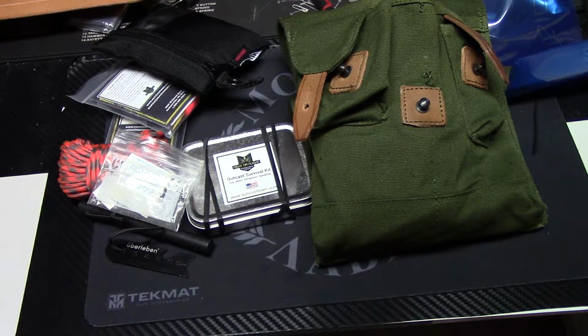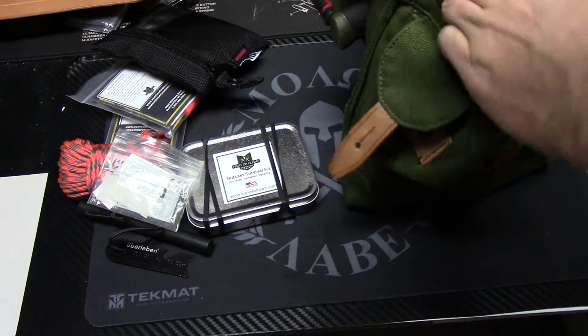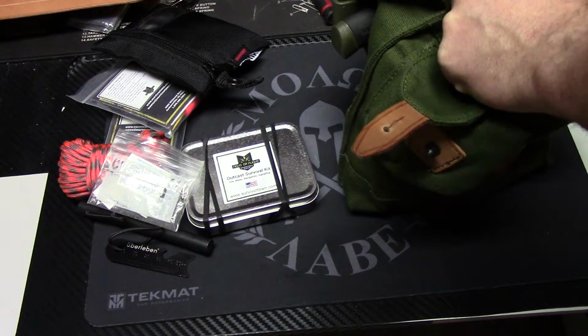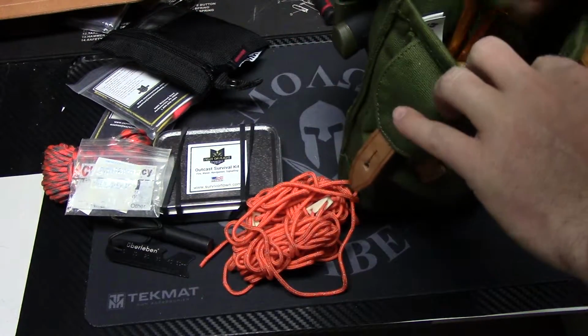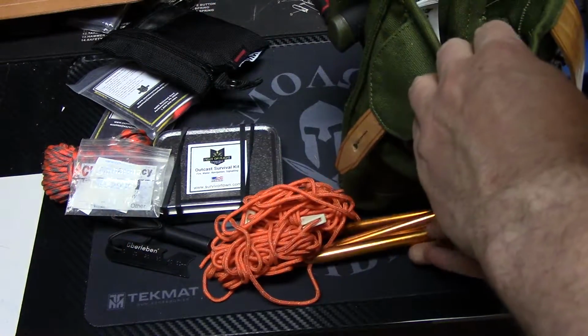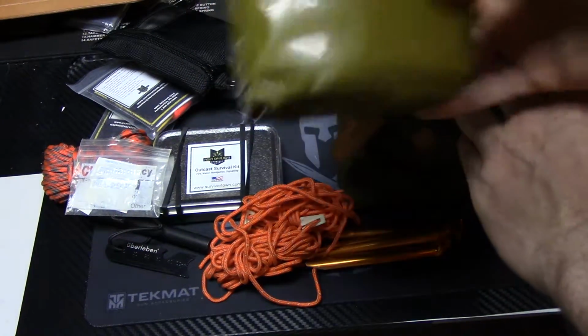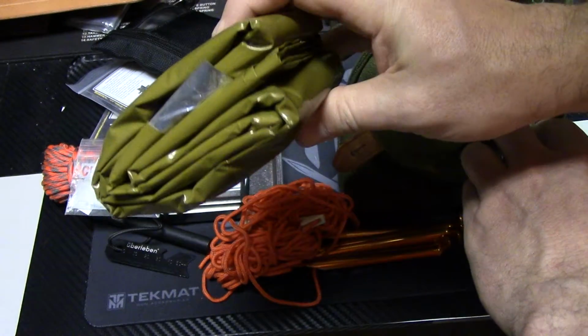I did actually put the shelter up. It's pretty good. I mean, I've got more cordage, obviously. This is specifically designed, though, to use with the shelter, with those keepers and everything, but there is more cordage there. And I've got the stakes in here, the 4 little aluminum stakes. And I've got the heavy-duty emergency blanket. This is much bigger. This is pretty much like a tarp. You can make a tarp shelter out of this, and it's reflective as well.